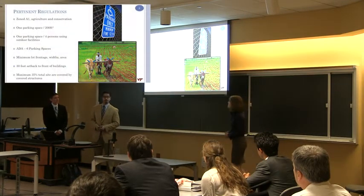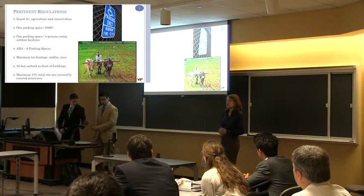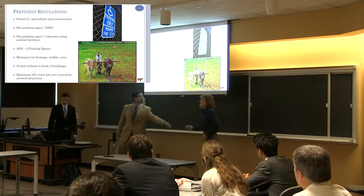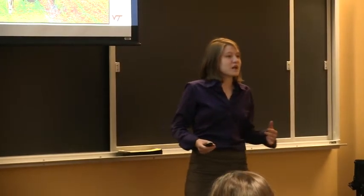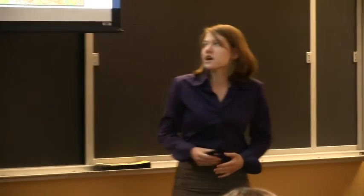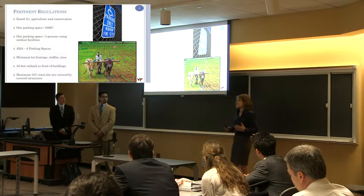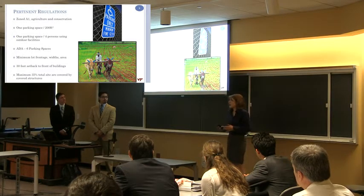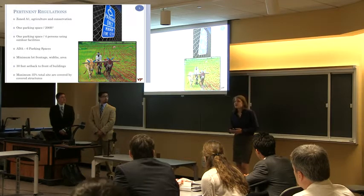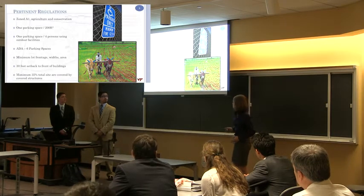Okay. Well, the site is zoned A1 for agriculture and conservation. There are some regulations that go with that. There are parking regulations as far as the number of parking spaces for both the indoor and outdoor facilities, as well as ADA regulations. There's also a minimum lot frontage of 120 feet, a minimum width of 150 feet, and a minimum area of an acre. And the site covered all those criteria. We also placed 30-foot setbacks for each building, and less than 35% of the site is covered by structures.